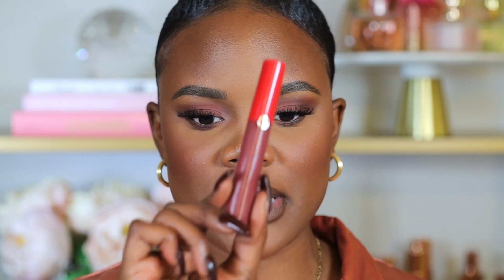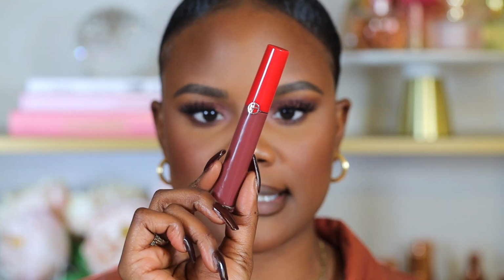Okay, so last but not least we have lips, and for lips I'm gonna use this Giorgio Armani liquid lipstick. This is in the shade 212. It's like a mauve shade, so I feel like because my makeup look is more so on the mauve side, I thought I was gonna do brown, but you know, I had to throw in a little mauve in there because that is my favorite color and hopefully it gives me what I'm looking for. Okay, I like it.